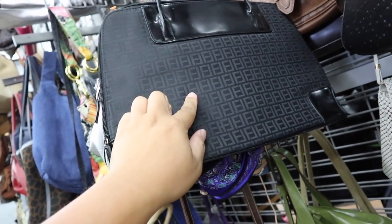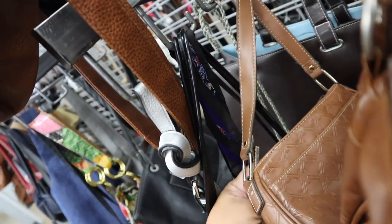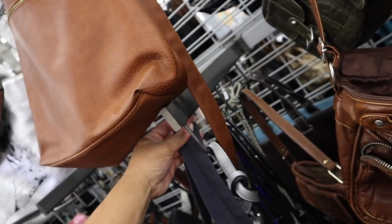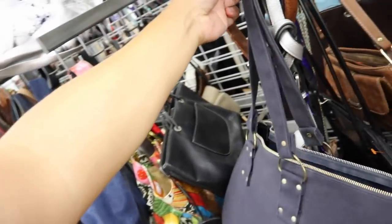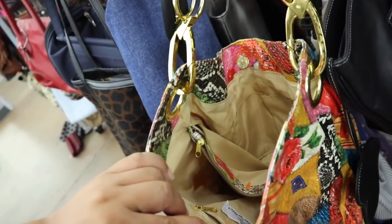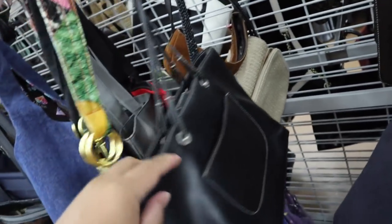This is like a fake Fendi. It's like an F and a backwards L. Kind of like that pattern, it's like a chain. This is a very thick canvas, so I wonder if it's anything specific or if it's just a thick canvas tote. It's lined in plastic too. Huh. What is this? Barbara Siana, Liz Claiborne.